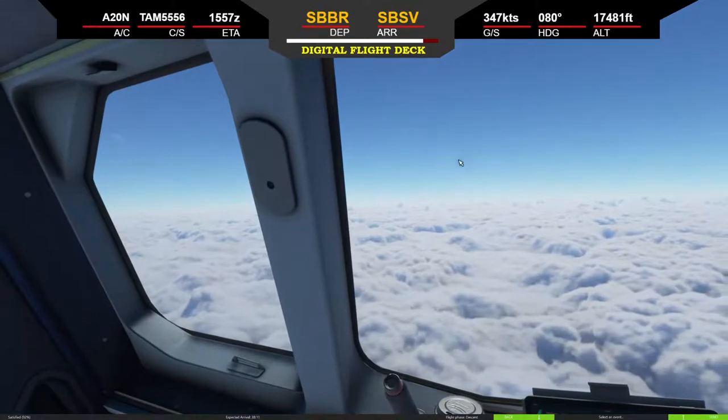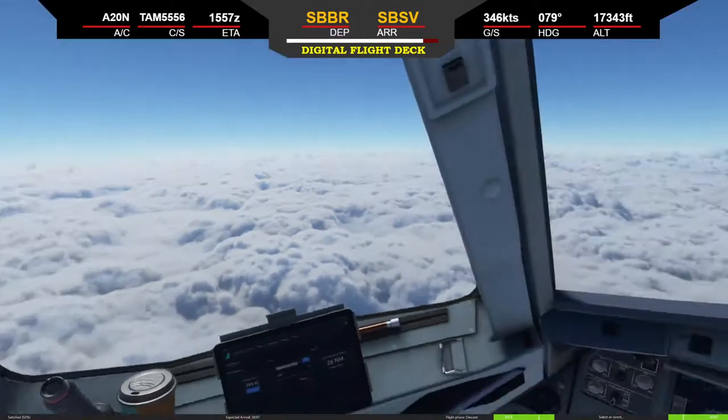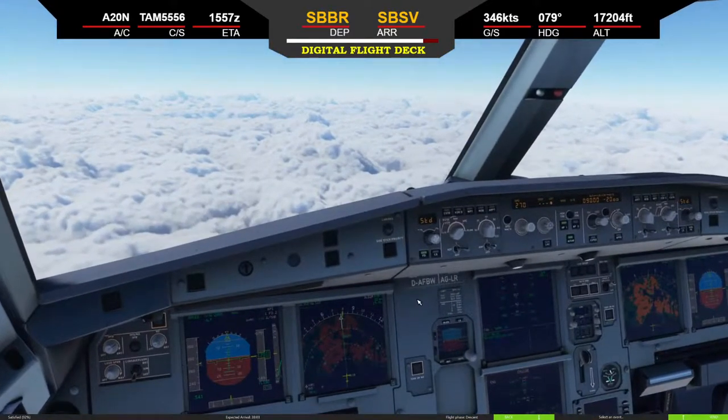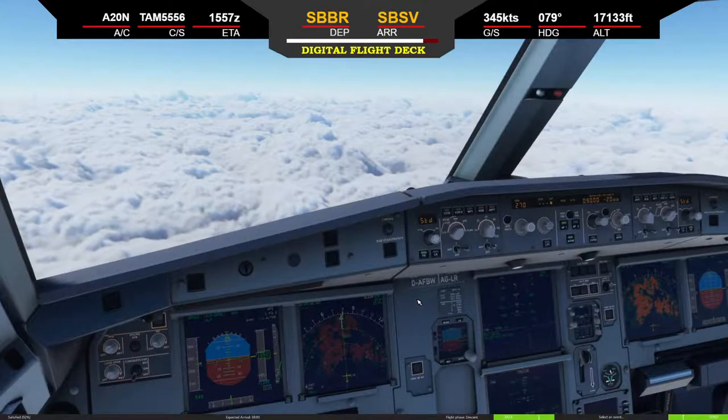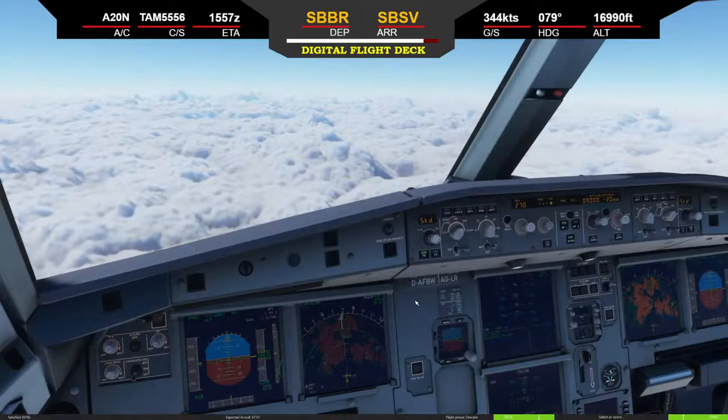There's the moon. That will be starting next Sunday. Almost no wind, which is nice.